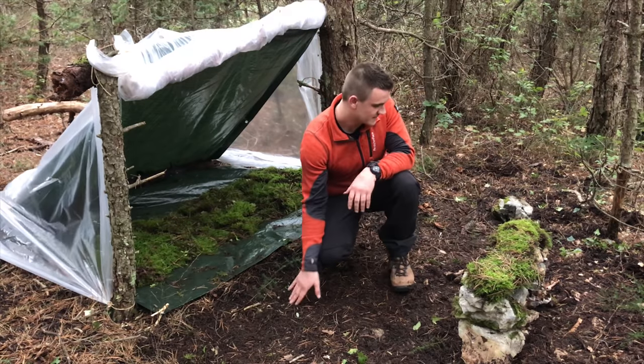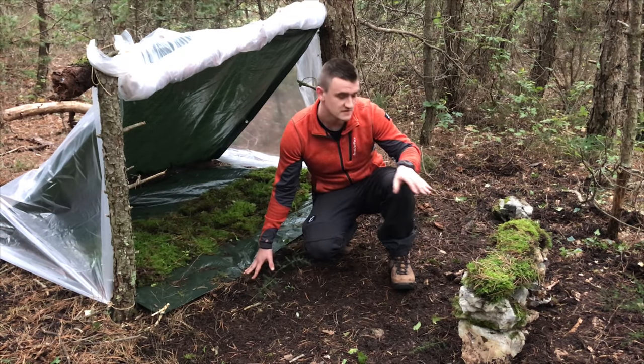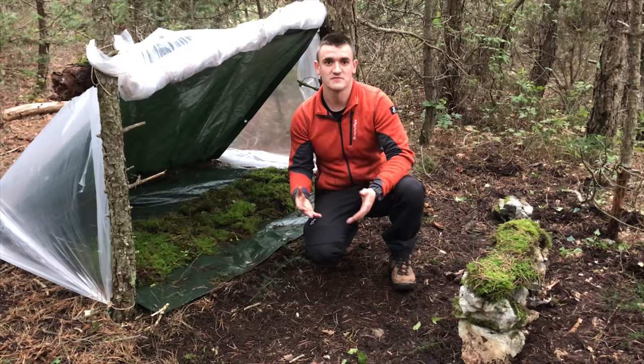Well, that's finished. And I placed this moss on the top and in between in places just to make it more windproof.